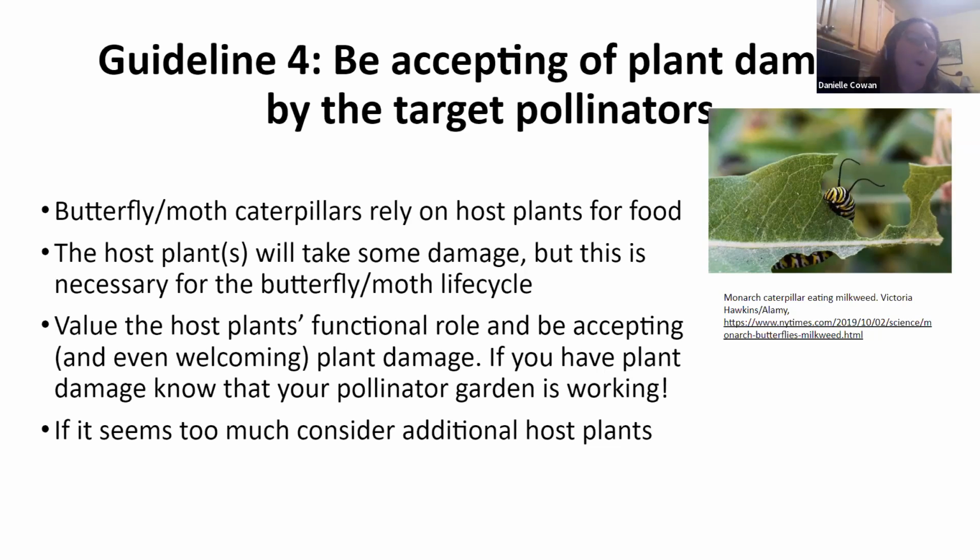For each particular butterfly or moth species, you can usually look up what plants are their host plants. And I have a chart on the plant list that goes through, for all the ones that I was able to find information for, what their host plants are.